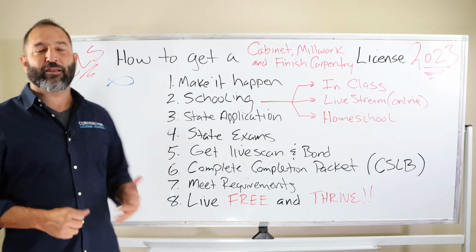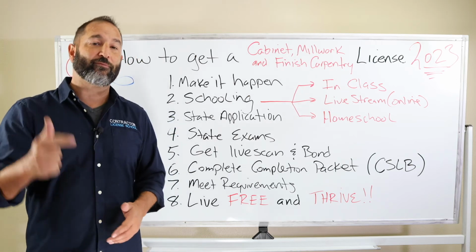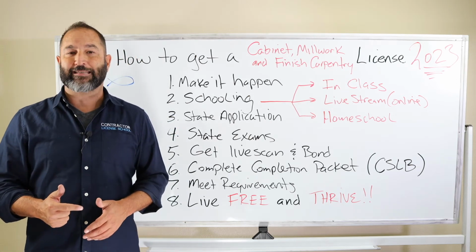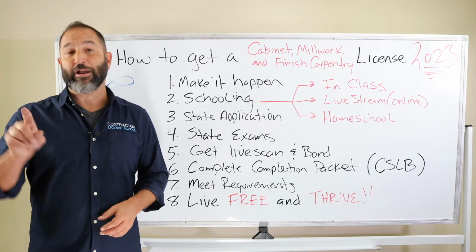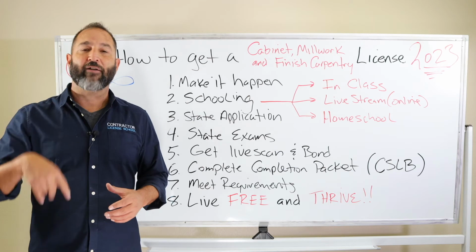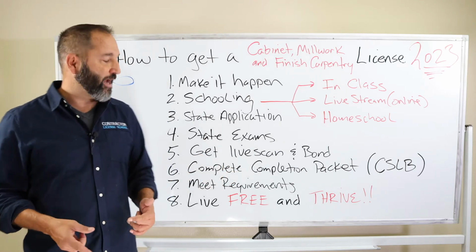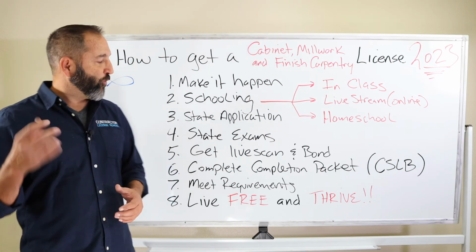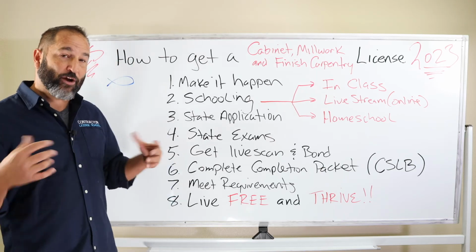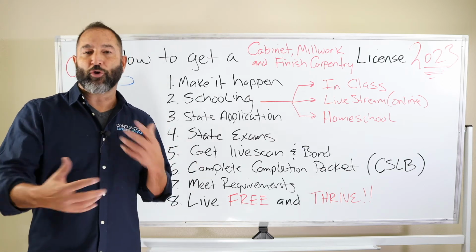You gotta meet the 3 requirements, and that is, number 1, you're over 18. Number 2, you have a valid social security number or ITIN number. If you don't have any of those, go to the irs.gov website, print out the 1.5-page form, fill it out, and get your ITIN so you can then be a licensed contractor. And finally, what you're gonna need to do is have the 4 years of experience that are required. If you don't, college education will take away some of that, so you can work with us on that.